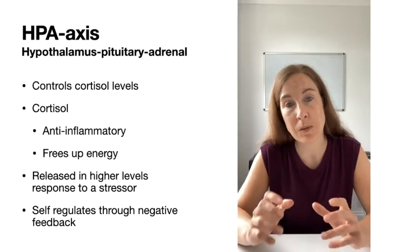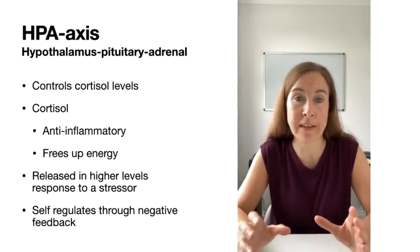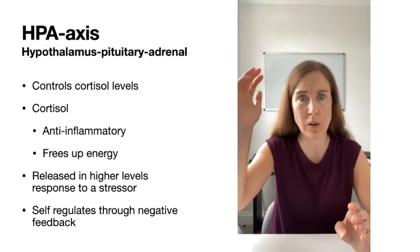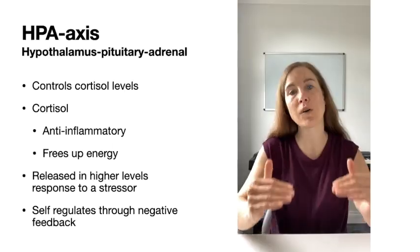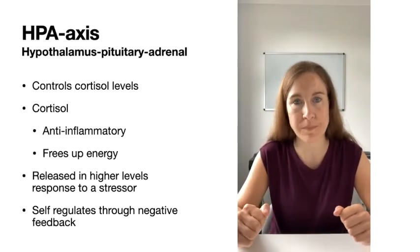The other thing that's important about cortisol and the HPA-axis is it self-regulates. So if you get too stressed and your cortisol levels rise quite a lot, it actually inhibits itself. It has a negative feedback loop. So the cortisol sends signals back to the hypothalamus and the pituitary that stops them working and calms down that stress response. So you feel a little bit more chilled again.